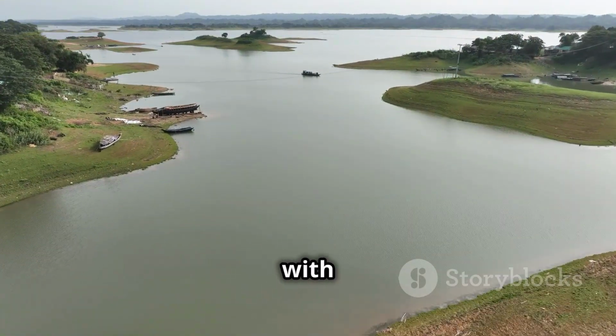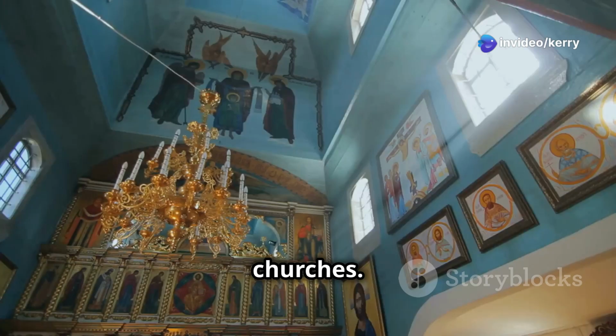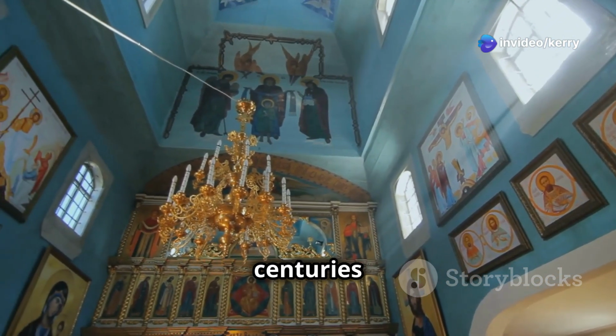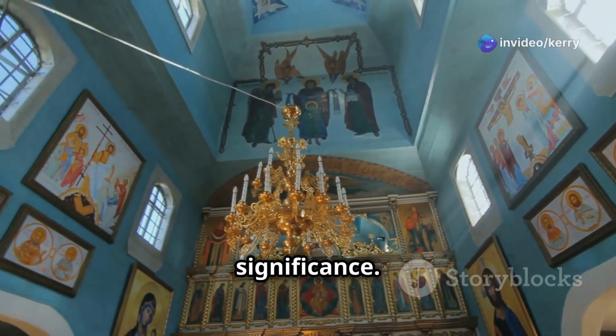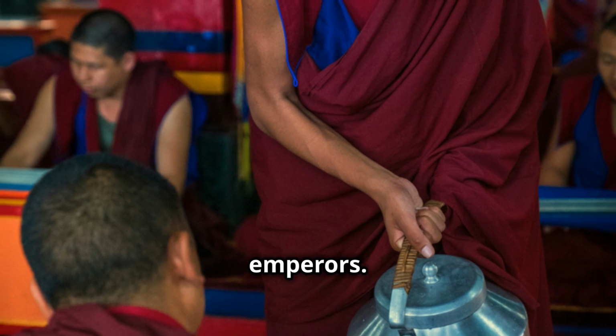Lake Tana is dotted with islands, many of which are home to ancient monasteries and churches. We're talking about structures that hold centuries of history and religious significance. Some of these monasteries even house the mummified remains of past emperors.